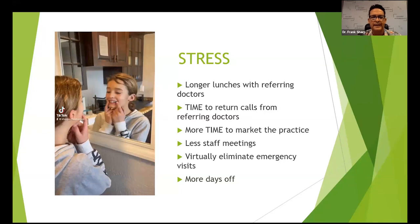Like I said, stress, you can have longer lunches, spend your time how you want. Time is the only thing we can't get back. DM actually helps us give our patients, our parents, our staff, and the doctors time back, which is a pretty powerful point if you stop and think about it. We don't have to have as many staff meetings because we're all on the same page all the time. And we all want more days off. I certainly did at that point.